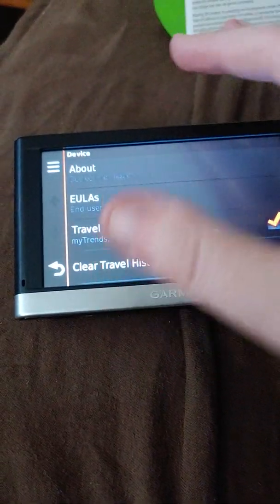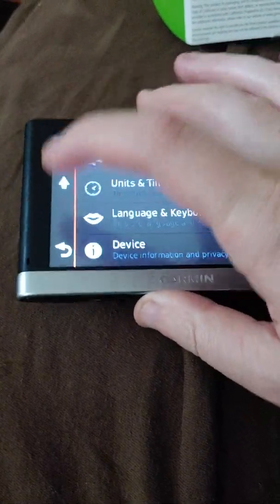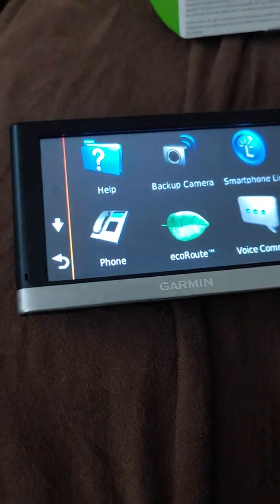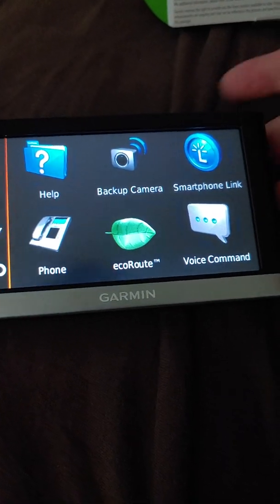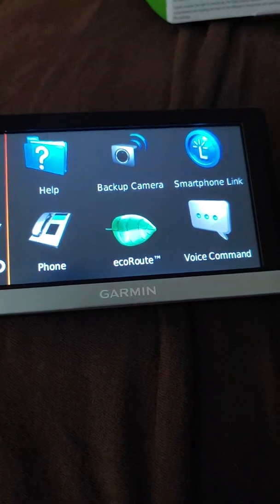That way it's in there if you're not computer savvy. It's really simple. You just press a few buttons. And that's basically it. Other than a few apps you can get if you want to go the more eco route, I don't know what that means, but there's a help button, voice command, smart link, phone. This is for if you connect to Bluetooth, obviously.